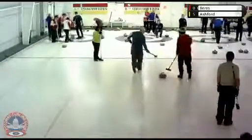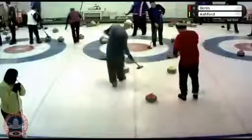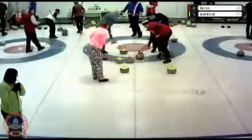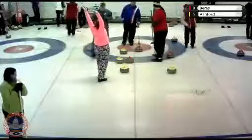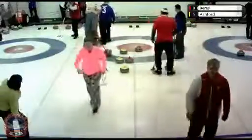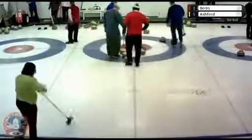Looks like she's in good position. It's going to come down to the weight of this shot. You've seen it curl there, yeah, but it looks like it's late. It looks like it's got enough room here to get around this top stone. Oh, it doesn't. Oh, it rubs it a little bit, but that's fine because the rub is going to slow it down just enough to sit in the top four. That's going to be the shot stone. One point for Beres. One point for Beres indeed.